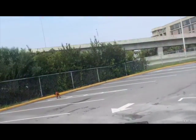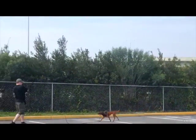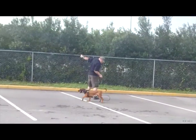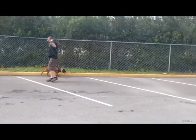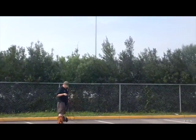You're getting scent again. You're getting scent again. That's not track scent though. That's blown scent, blown up against the curb. Use that leash. She's run out of odor.